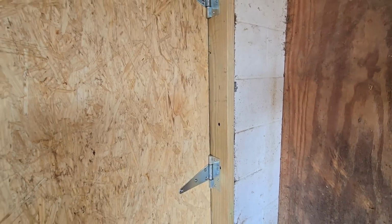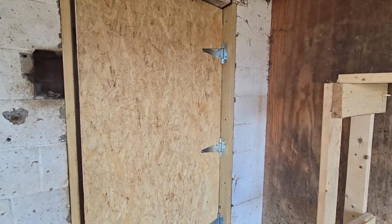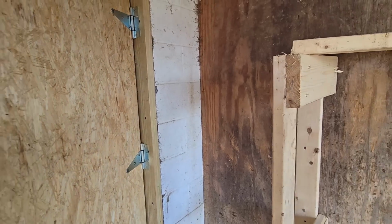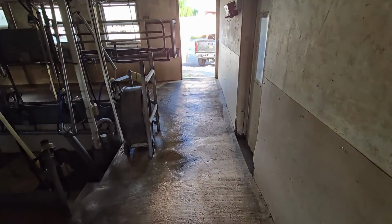The milk inspectors do not like any wood shown that's not painted or covered. So yeah, I don't know if I'll get that done today or tomorrow. We got some cows to go to auction today, so I doubt that'll happen today.